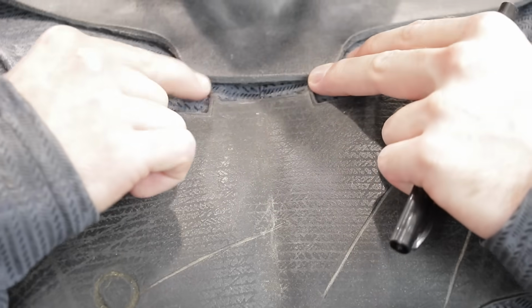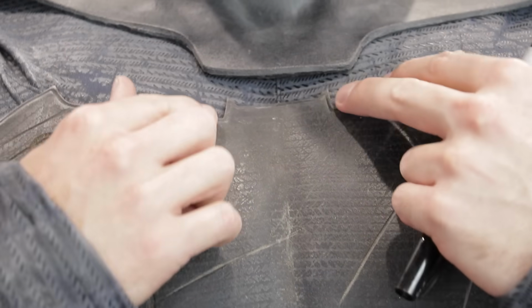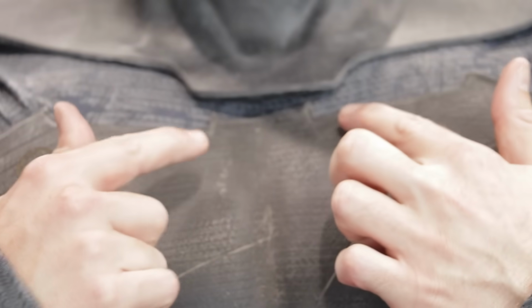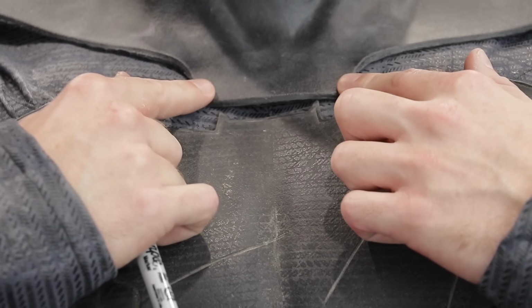So it's just a matter of lining it up. I actually probably should do this in front of a mirror. Yeah, I think I'm going to do that in front of a mirror. Stand by. I'm just going to be using a very fine Sharpie to mark the 2 corners of the cowl tab itself of where the placement is going to be.